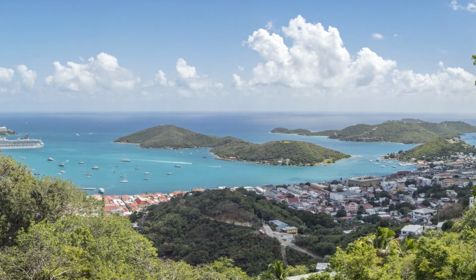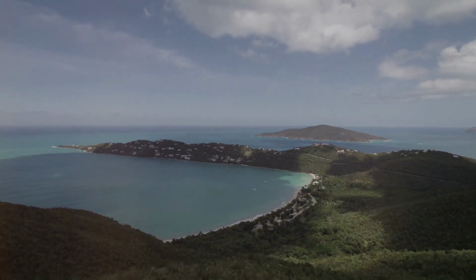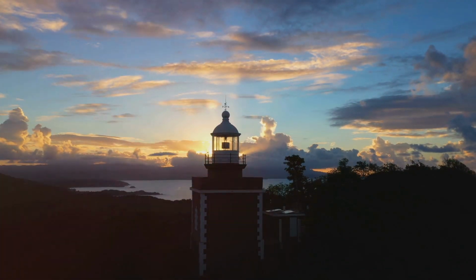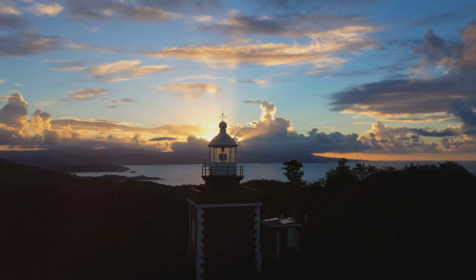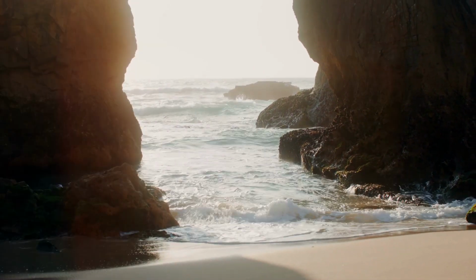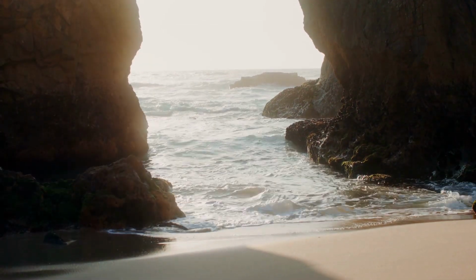But the true beauty of St. Thomas lies not just in its landscapes, but in its ability to make you feel truly alive. It's in the way the sun sets over the Caribbean, painting the sky in a kaleidoscope of colors that would make even the most cynical heart skip a beat. It's in the sound of waves crashing against the shore, a rhythmic lullaby that soothes the soul.